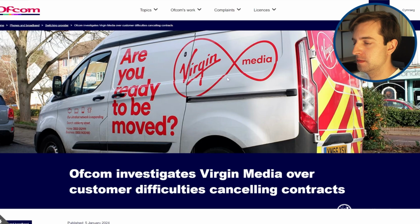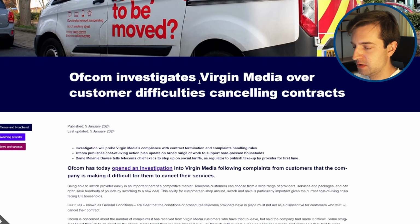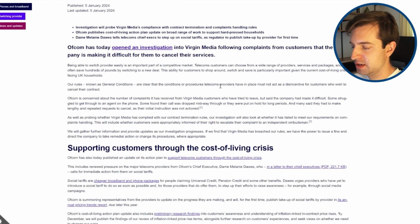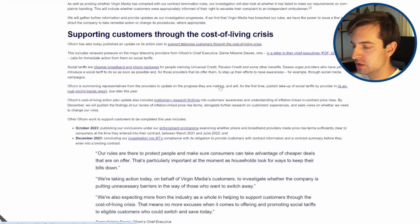At the start of this year, Ofcom began investigating Virgin Media because some customers were having trouble cancelling their contracts. To stop using Virgin Media, even if you're out of contract, you need to contact them. But apparently, some customers have had difficulty doing this. It can be hard to reach someone on live chat, and calls have also dropped out sometimes. So if you want the best possible customer service, Sky is probably a better choice.